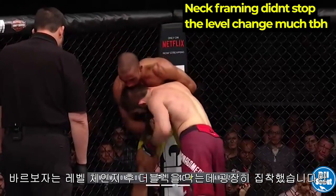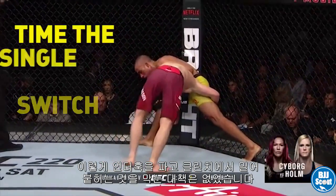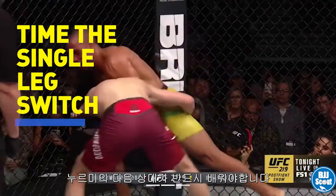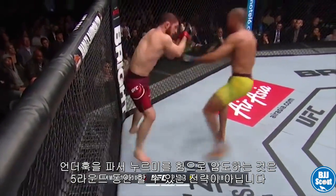Barbosa was obsessed with stopping the level change to the double, but he didn't exactly have a plan beyond digging underhooks and powering out of the clinch. Forcing the single leg, and timing your escape on the switch, is something Nurmi's next opponent will need. Trying to outpower Nurmi with underhooks is not a viable 5-round strategy.